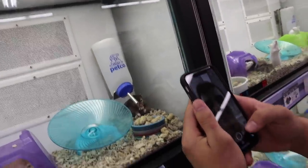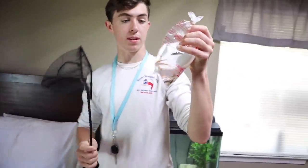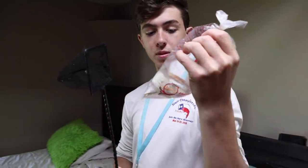It's shaking. So, we're back home. First thing we have to do is feed the bass before we put the red tail in there. That involves using these minnows, this net. We fed him 10 the other day. He won't eat all of these today, so there's definitely gonna be some left over, maybe for the red tail.